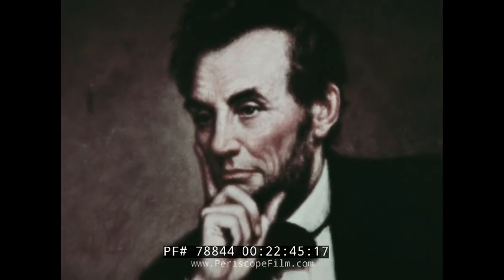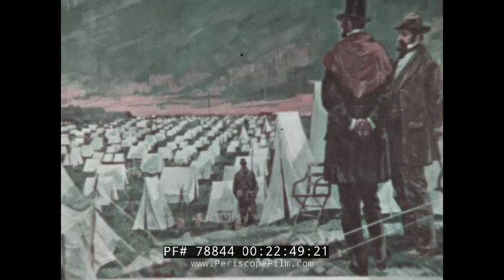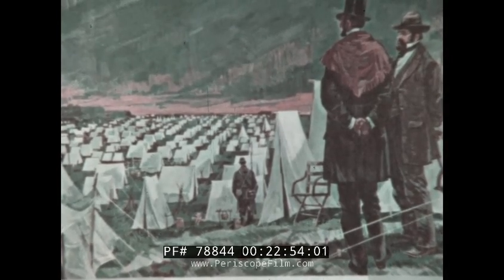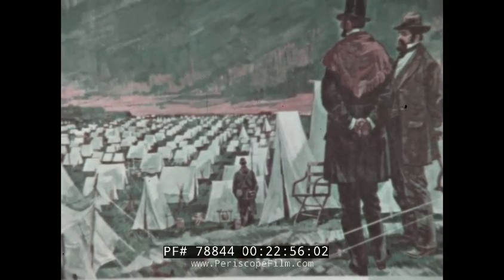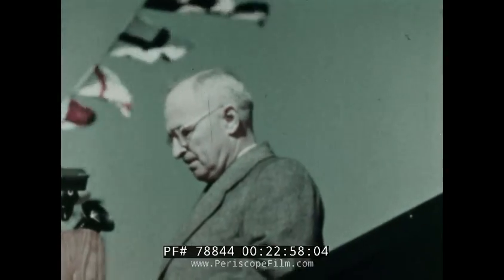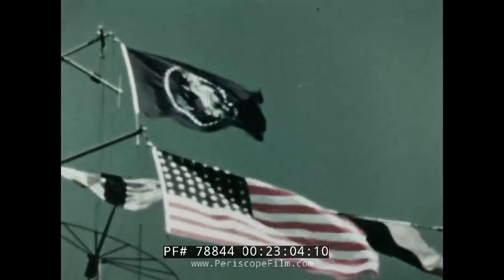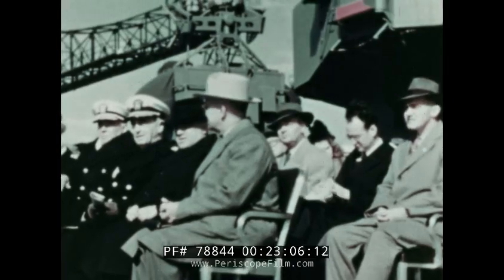Abraham Lincoln. Yes, sir. Old Honest Abe, our 16th president. He started with the militia in 1832 and became a captain with the 4th Regiment of the Illinois Volunteers. Harry S. Truman, our 33rd president, served as a World War I artillery officer commanding Battery D of the 135th Field Artillery, Missouri National Guard.